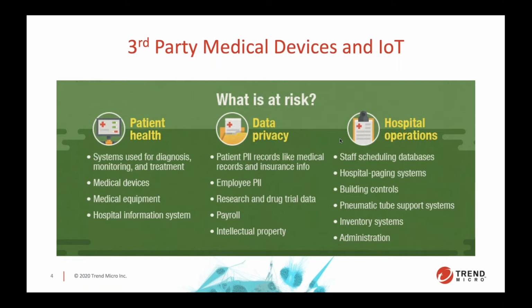A lot of people think about things being attacked, and what might happen is really more the hospital operations. But as more and more things go online to make it more efficient and bring down costs, and to do things like having the right things at the right time, whether that's pharmaceuticals, the right air gas mix, or temperatures, all of that can now become a target of bad actors. At the same time, we have data privacy: not just your patient data, but employee data, payroll, and any research or drug trial data. And then there's the medical equipment and the hospital information systems, whether you're hosting them yourself or using a SaaS-based solution. All these different things can be areas you have to worry about.